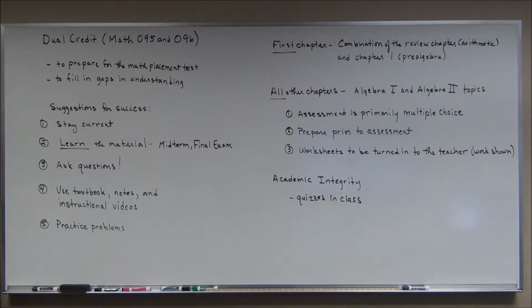And not only is this class to get you ready for the math placement test, but hopefully also just to fill in some gaps in understanding. Because if you've had some trouble in your algebra classes, and let's say for example you had trouble with factoring, this would be a class that you would want to take so that you can fill in those gaps and get a better understanding, because factoring seems to be a trouble spot for many algebra students.